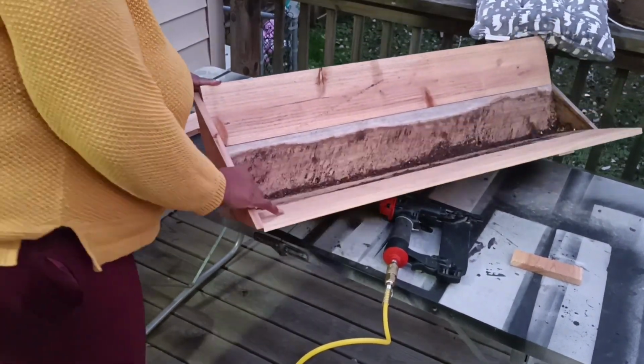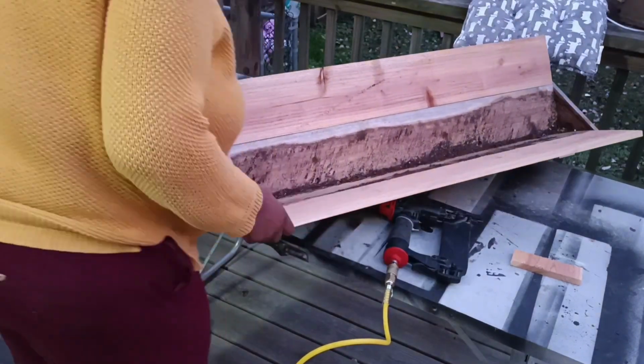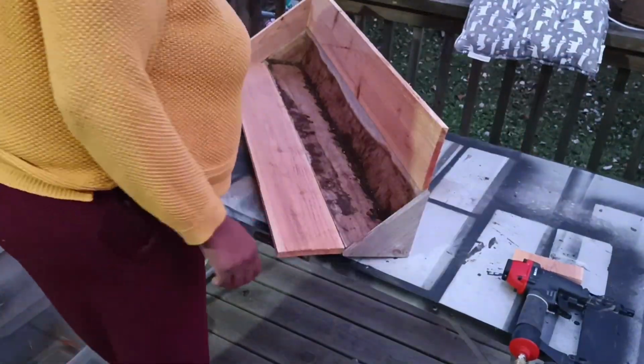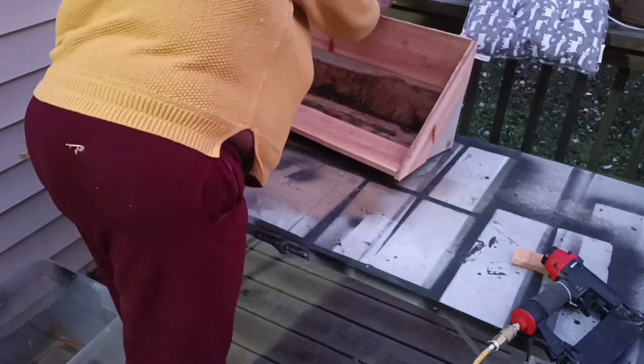So see, I've already added a second layer, and now I'm just using the pieces that I just cut out to make kind of like the end portion so that it will contain the soil so that she can have a deeper planting surface. The original project only had 3 trays, so she kept one for more shallow planting, and then I'm just adding on a layer to the other 2.